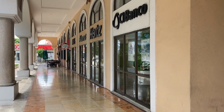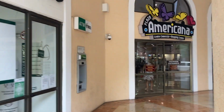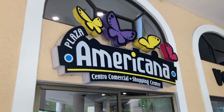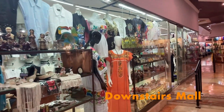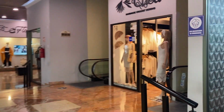Alright, this is amazing. On the bottom floor of La Fiesta Americana, there's all these banks and car rental spots, so you don't actually have to go anywhere. And it's Plaza Americana. It's an indoor shopping center. Let's go check it out. Definitely has AC. That's great.